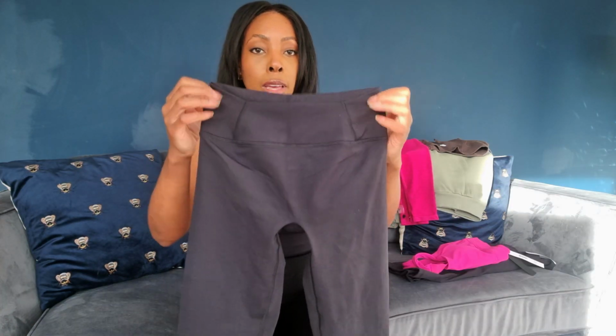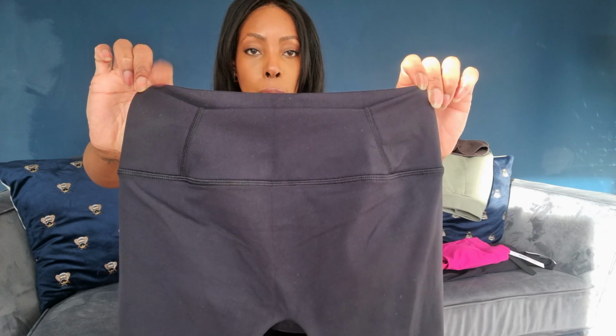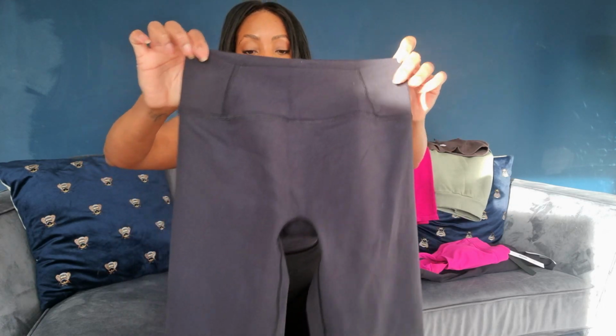And the last feature that I'm going to mention before I actually get into the try on is this really unusual, I think it's going to be a bit of a trademark, but can you see that waistband? That is super flattering.